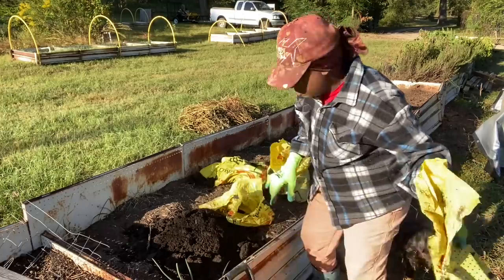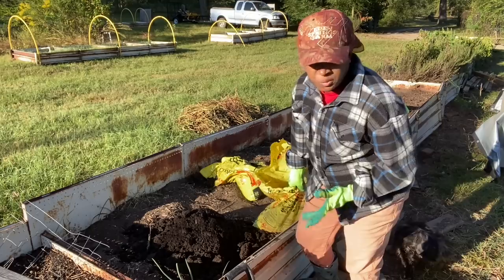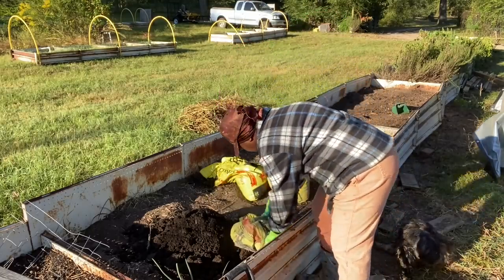I love using this composted manure, and it does have a mixture of cow manure and sand. It's a perfect mixture, and I love using this.